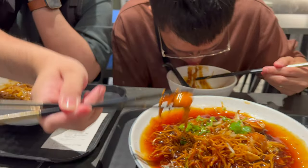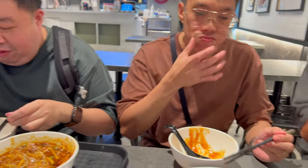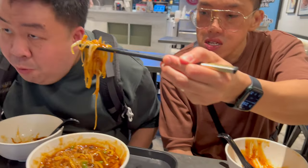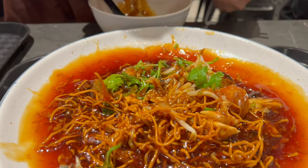This one seems to have more ingredients inside. Yes, but it's more expensive. So how much is this? 11.88. Wow. This is a small one, 7 something. Oh, this is 11? Yeah.